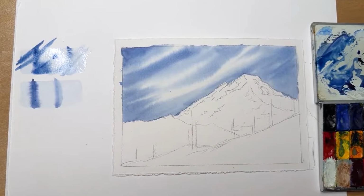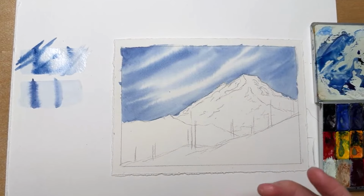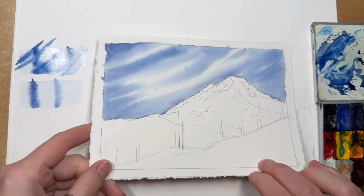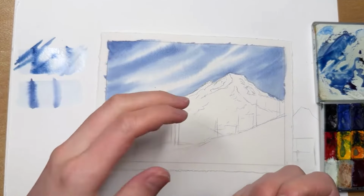A little bit longer, my sky is getting close to being dry. The way that I look for dryness is first, is it still shiny? No? Okay, great. That's step number one. Then I'll take the back of a finger or the tip of a finger.